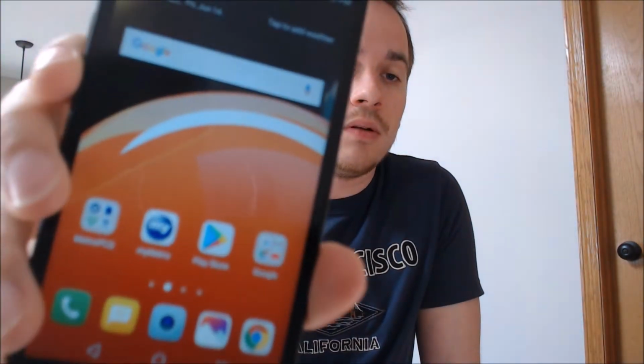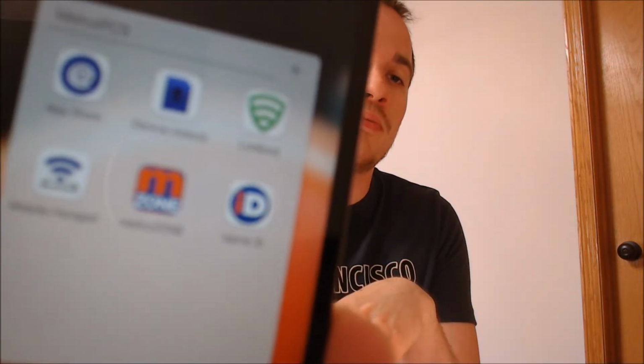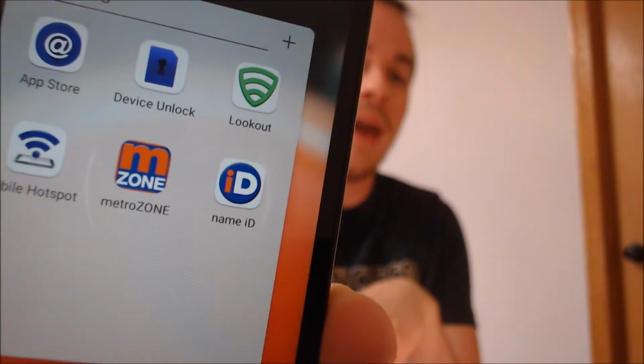Now, as you might already be familiar with, Metro and also T-Mobile, since T-Mobile owns Metro, they stopped using the traditional unlock code mechanism several years ago, and instead now they control everything via this device unlock app that is preloaded on all of their Android devices. So that comes on all Metro and T-Mobile phones.